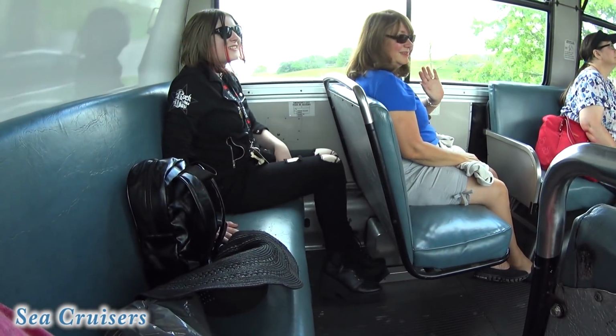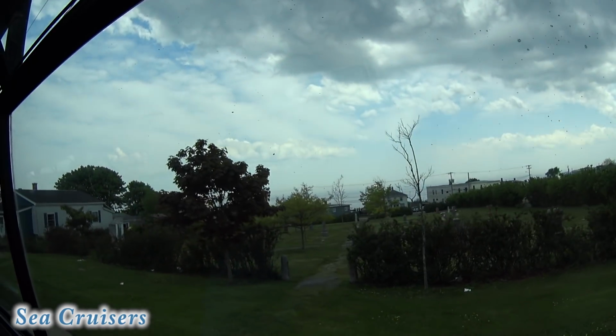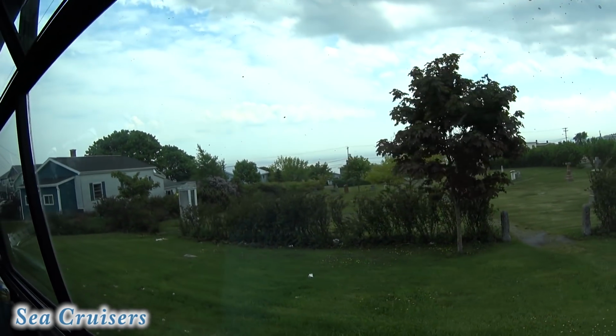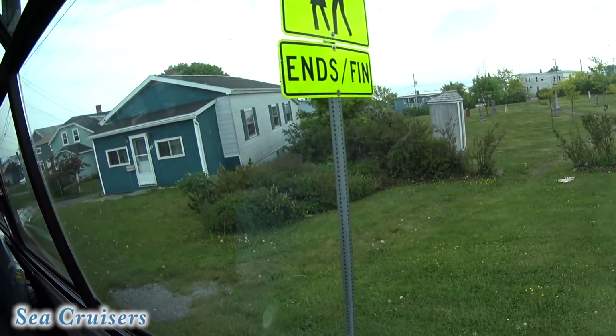That's cool, isn't it? About 23 miles across the Bay of Fundy. Nova Scotia, which you can't see right now. You folks might be heading there tomorrow, or maybe you're already over there. Well, we were already there. You went yesterday?